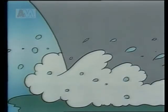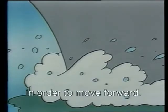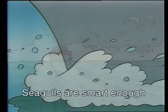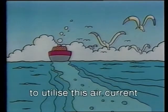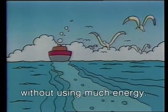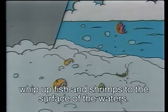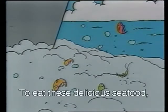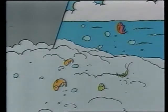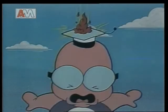Do you know? During cruising, ships have to overcome the water and air resistance forces in order to move forward. During this time, the air surrounding the ship is pushed upwards. Seagulls are smart enough to utilize this air current to glide around without using much energy. Moreover, the propellers of the ship whip up fish and shrimps to the surface of the waters. To eat this delicious seafood, the seagulls follow the ship closely. They are certainly not following you, so don't see them as pests. They're not following you, I tell you.